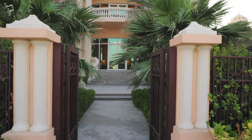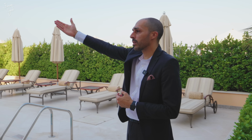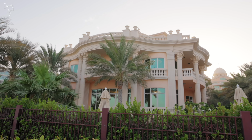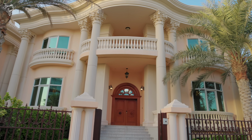Yeah. You have a basement car park as well, right? You have basement car parking for two indoor and three cars outdoor. Okay. But then you have valet parking at the hotel. So you have three entries to your villa. You have an entry from over here to the community. Okay. You have the beach. Okay. And then the main entrance. Wow. Okay. Yeah, you have three entries.